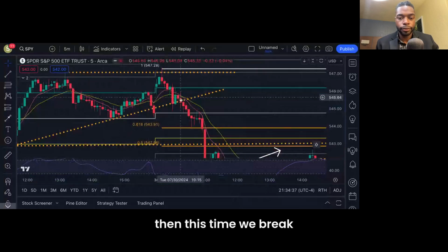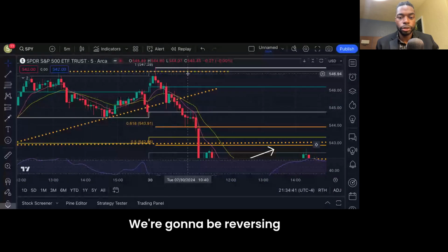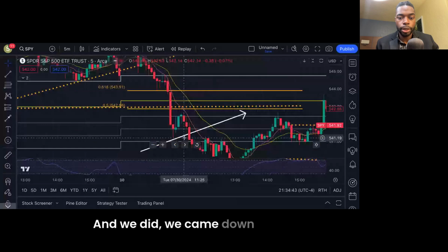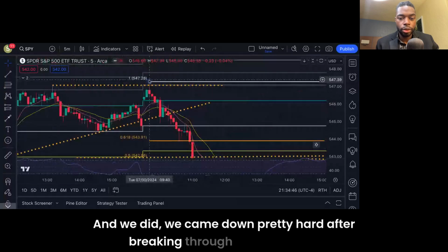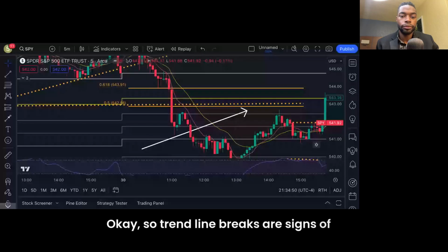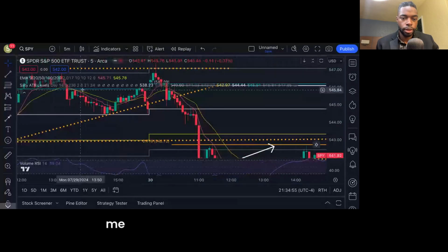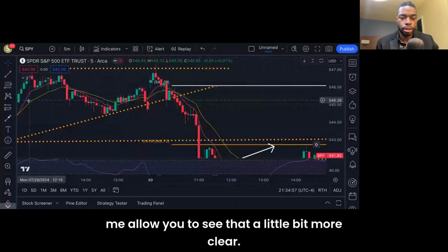So we're pretty much holding it here, and then this time we break it, that's a sign that we're not going to continue up anymore. We're going to be reversing down. And we did. We came down pretty hard after breaking through this trend line. So trend line breaks are signs of a reversal as well. Let me allow you to see that a little bit more clear.